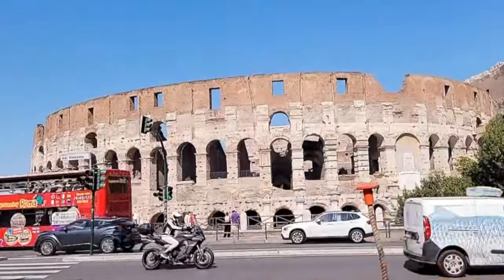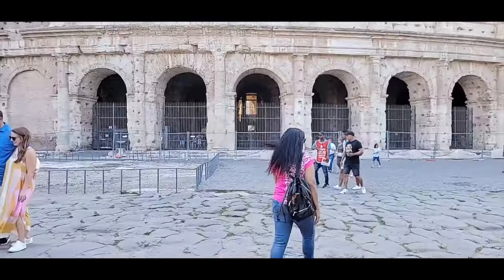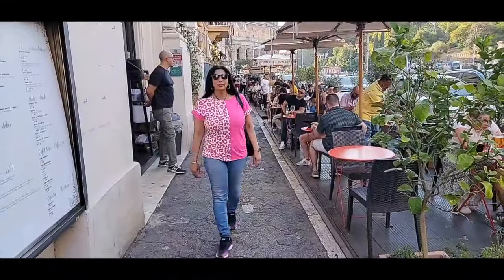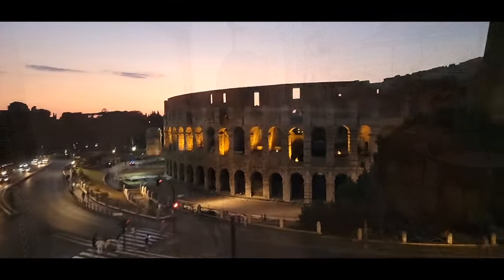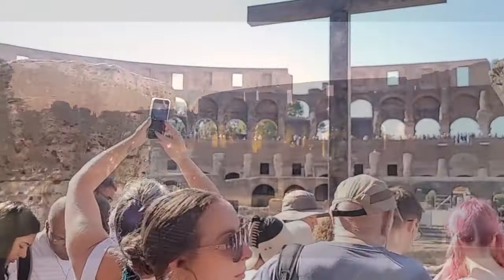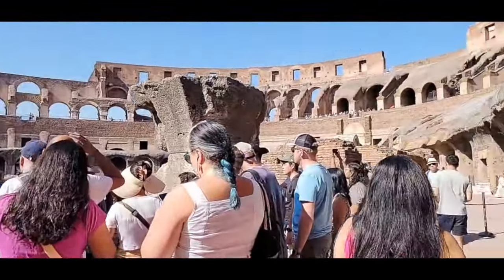Welcome to the Colosseum. This is one of the big tourist attractions. Still have some construction going on. This is a night view of the Colosseum. Lot of tourists here to see the Colosseum.